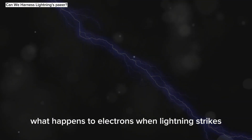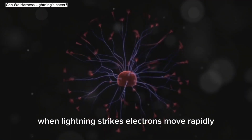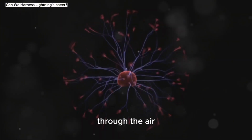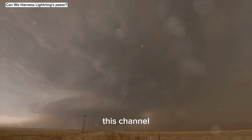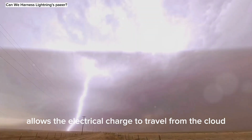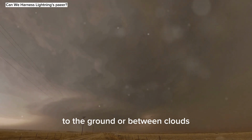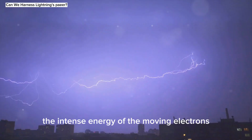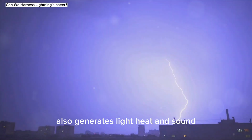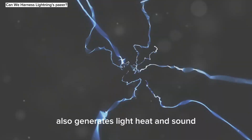What happens to electrons when lightning strikes? When lightning strikes, electrons move rapidly through the air, creating an ionized path known as a plasma channel. This channel allows the electrical charge to travel from the cloud to the ground or between clouds, neutralizing the charge separation that caused the lightning. The intense energy of the moving electrons also generates light, heat, and sound.